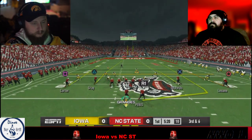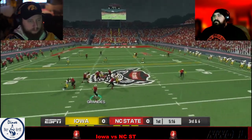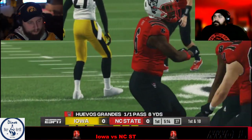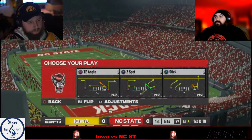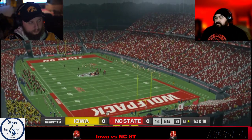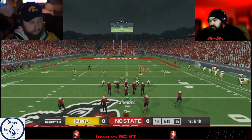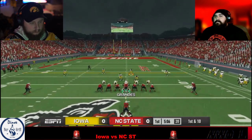Shotgun 4 wide. Grande's taking his time, maybe adjusting some of his routes. He's going to dump it to Penis, and Penis is going to run over the man, get the first down, 8-yard gain. Yeah, I think if you guys have been watching the NWO the last year and a half or so, you know about the problems that a big penis can put on opposing defenses, and you saw it right there. Iowa's in position, but it's tough. And after that off-season training, Big Penis is swole.